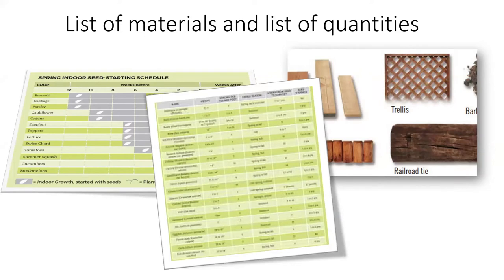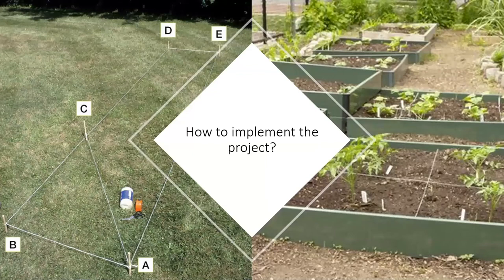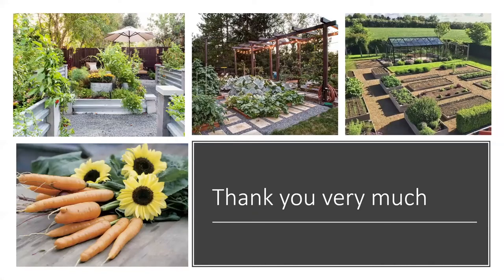And the final session, next week, we want to provide the exercise with the list of materials and the list of quantities of the elements that they use in their project solution, with some information on how to apply the solution on the terrain, because it's more important to have this information, because in June, for 2 days, they will be on the farm Solci Soufflet. This is my presentation. We hope that the future projects of our students will look like this.